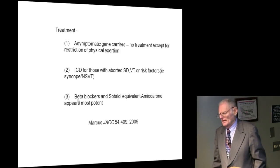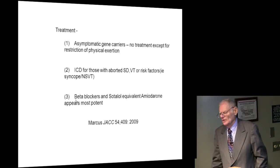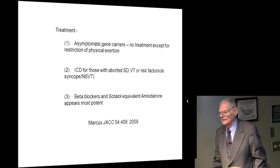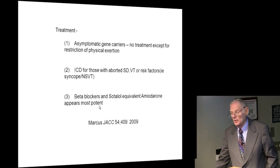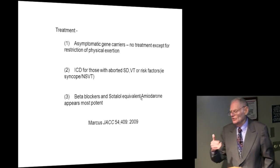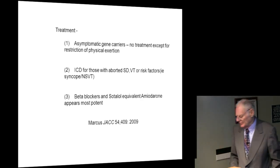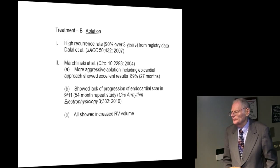So we found in our own studies, this is Marcus from our place, when he looked at the ARVC registry data, that beta blockers and sotalol were largely equivalent. Amiodarone was actually the most potent of the drugs. We tend not to use it initially because these are younger patients and we're worried about amiodarone toxicity.